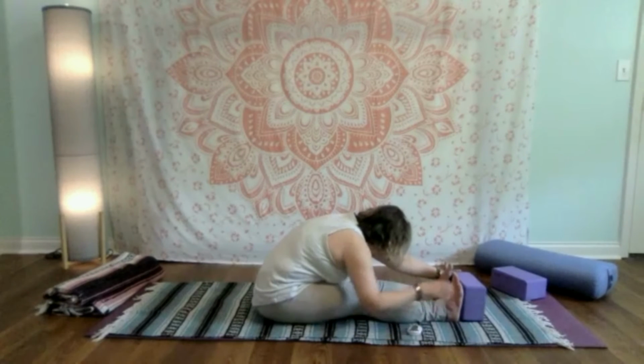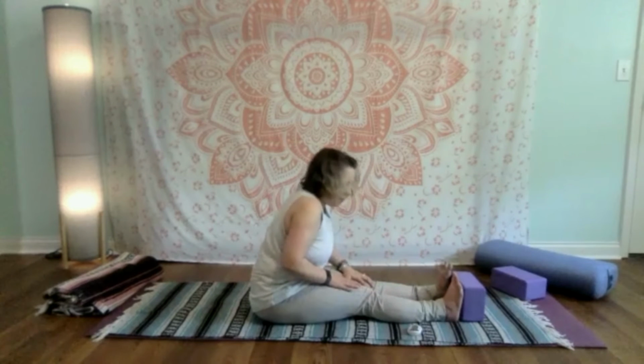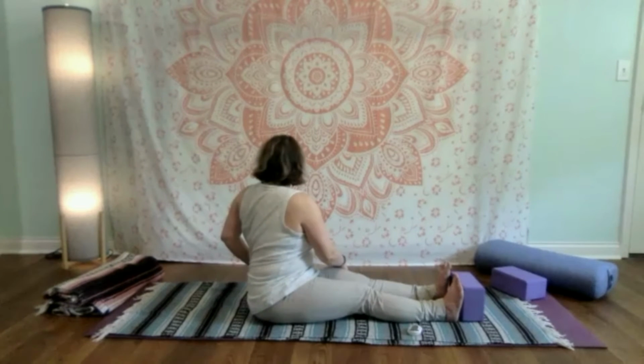Good. So from here, carefully walk out of there. You might feel a little bit vulnerable in the backside. And we'll just do a gentle rotation to one side and a gentle rotation to the other.